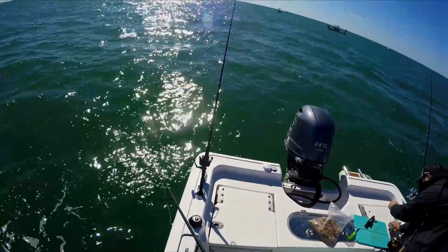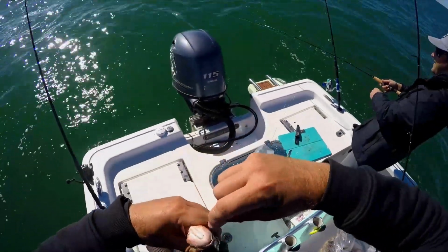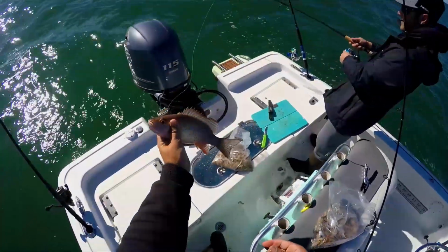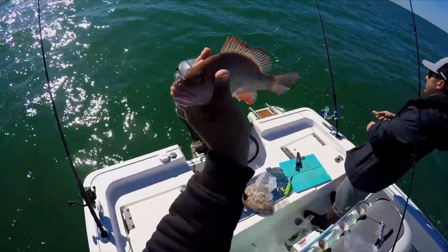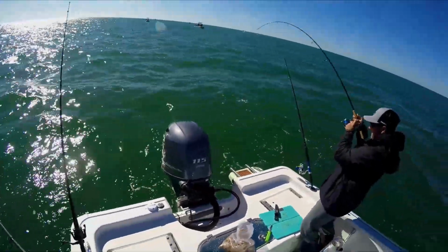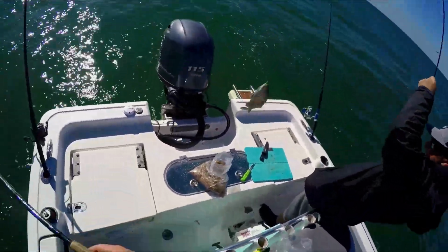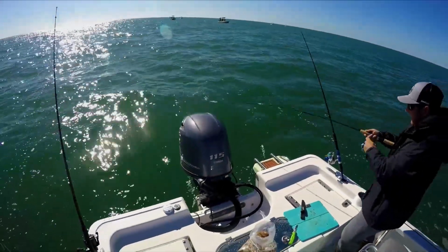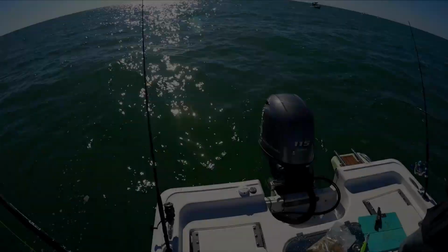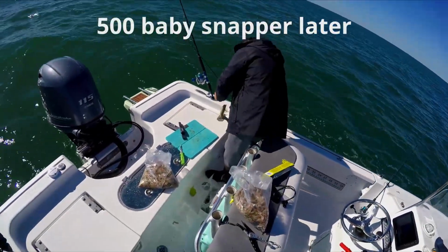And the current's going against the wind, making it hard to free line. Finally caught one. He's super pink. Need one a little bit bigger than that. They're getting bigger. Finally got a keeper. That's a big mango. Oh, a freaking grunt. The snapper slayer. Too bad they're not big enough. Oh, there's a keeper. Finally, went over 12 inches.